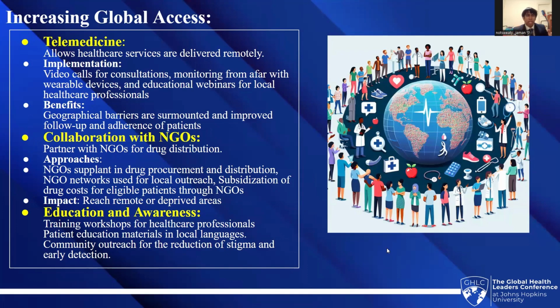So we have telemedicine, right? And this will allow us to put healthcare services to be delivered remotely. And this could include video calls, consultations, monitoring from afar. And this could have various benefits, from geographical barriers being completely removed to improved follow-up and adherence of patients.